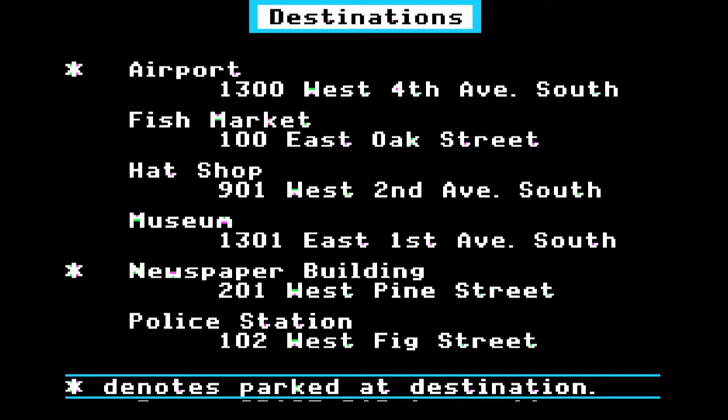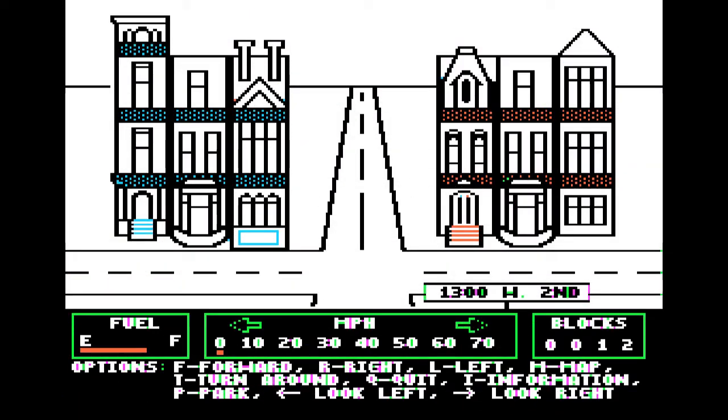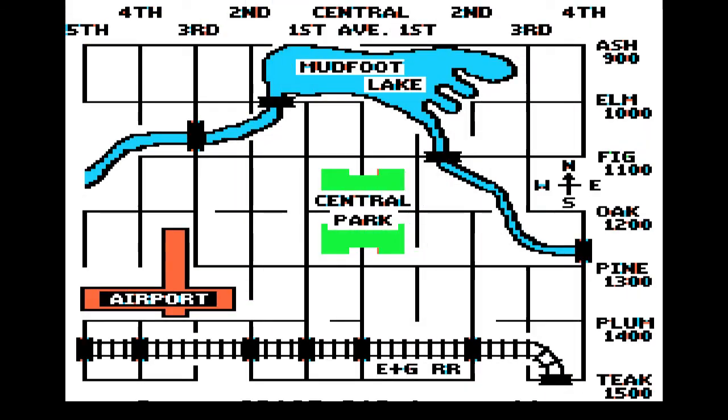1301 East South. Or East First South. Okay, that's not too far away. Fish Market. We all know where the fish market's at, so I think the museum's the next destination. 1301 East South is just one block east of the fire station. We were there last time.